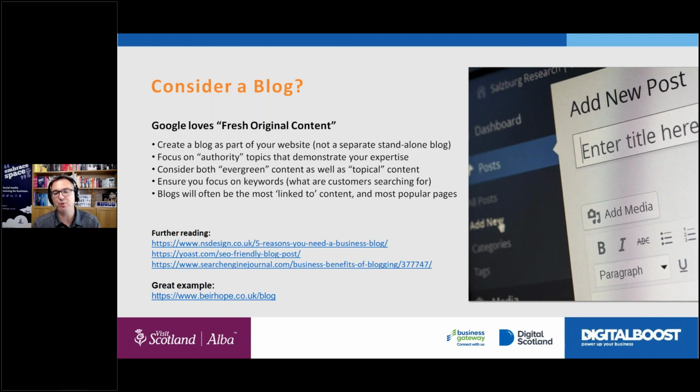Blogs can be a great way of showcasing your expertise or your authority, because if I'm going to write a blog post on alpaca farming, you'll realize why I've gone with this example in just a second, it's going to very much talk about the keywords alpaca farming, alpaca as a tourism attraction, how you can come and feed the alpacas, what alpacas are used for, how we harvest the wool, blah blah blah.